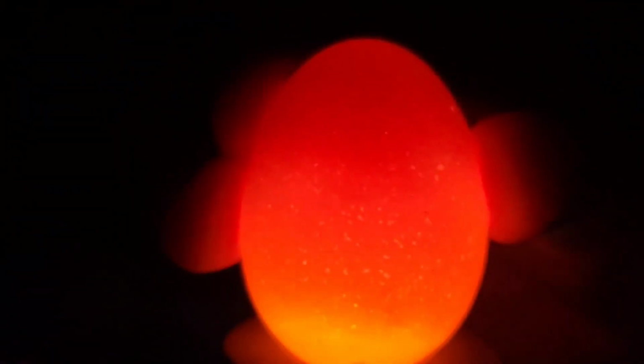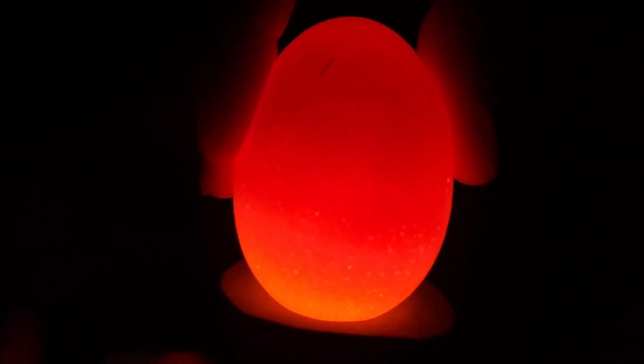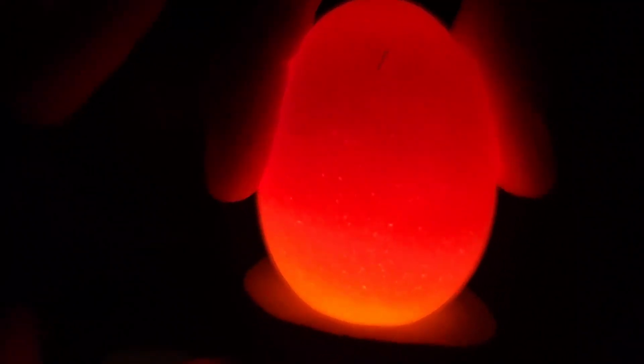So here's one that I must have missed. This one is a light colored egg, so you can see really well that this one is completely glowing. It is lighting up the entire egg. So this is an obvious infertile. A very good example of what you're looking for when you have an infertile egg. It just glows like a lantern.